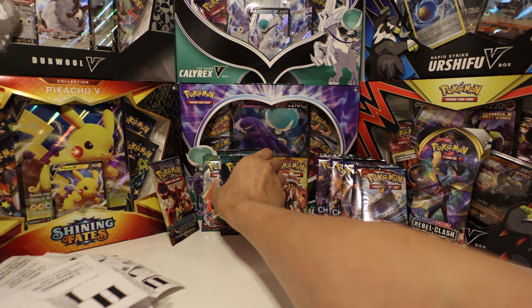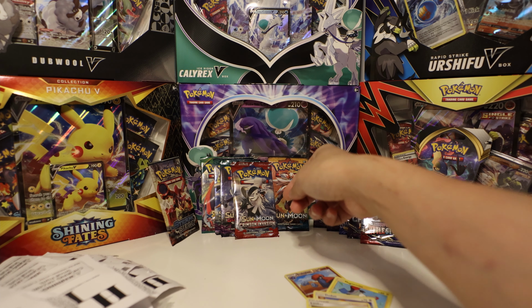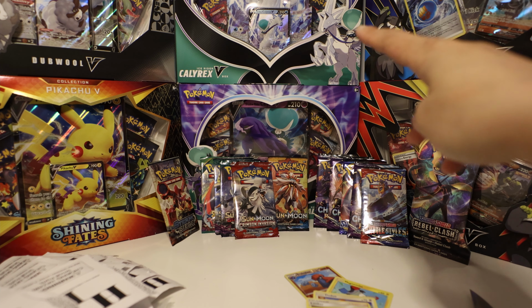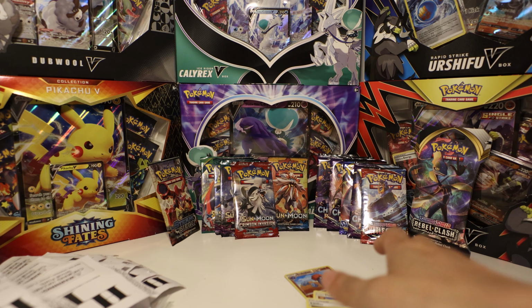And we got two Guardians Rising, Crimson Invasion, Base on the Moon, Steam Siege. So we got two fairly old packs, but we got a lot of our current ones. So basically half the pack was current rotation.